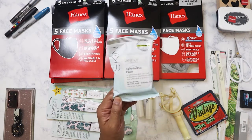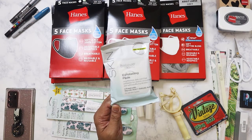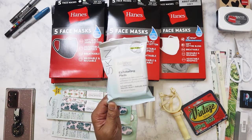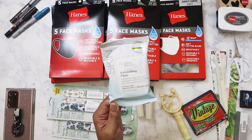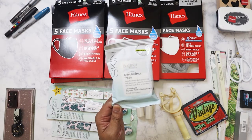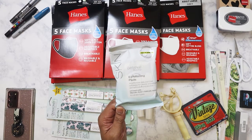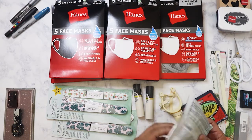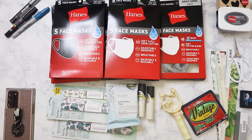I also got these Believe exfoliating pads because they come with glycolic acid and salicylic acid. I am breaking out right now because I'm pretty sure that time of the month is coming up next week. I need to use these because it's always around my nose that I break out, and it's so annoying. Good thing you have the mask to hide that.